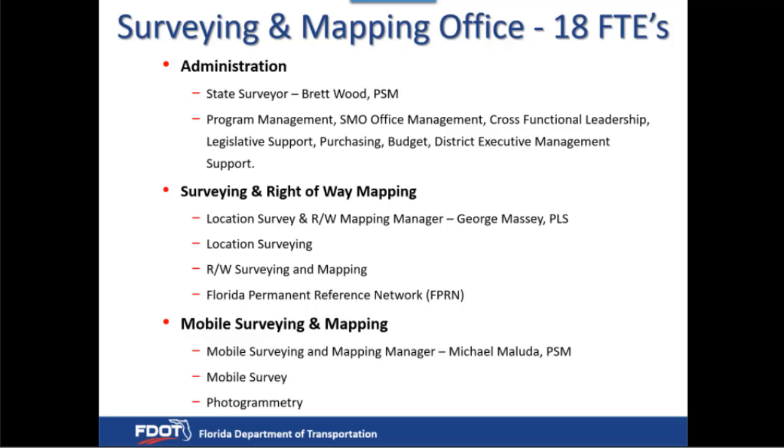Surveying and mapping is right now broken up into basically three sections. Administration, of course. All cost centers have administration and budgeting tasks to deal with, and that's a lot of what we deal with here. We have the benefit of not dealing with production so much as the districts do, but we deal with a lot of other research and development, developing contracts. We do have a central statewide contract, which I'm going to talk about in a little bit.